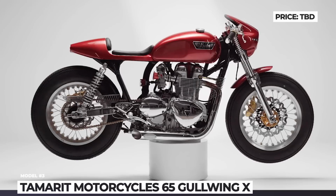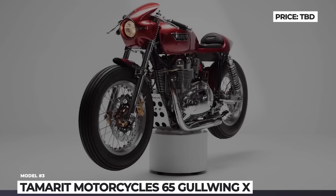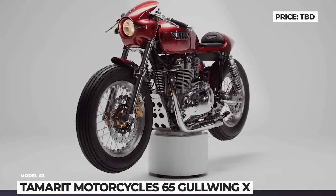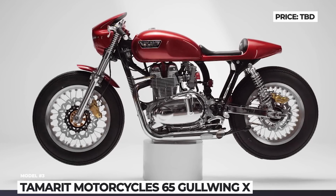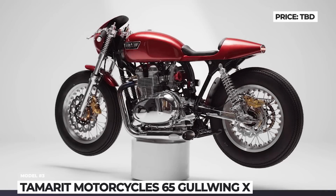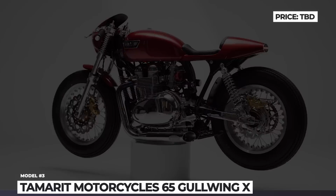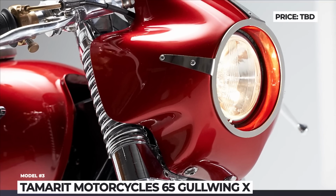The Tamarit Gullwing X features a one-piece hydraulic bodywork with a part that can be raised as a homage to the Gullwing doors. The styling is also accompanied by the classic canal radio rims, a single round headlight with cafe racer cowling, and motor gadget instruments. The limited edition was created in 9 different versions that correspond to the colors used by the German brand back in 1950s.